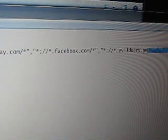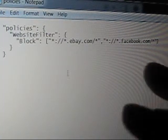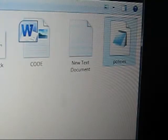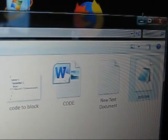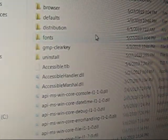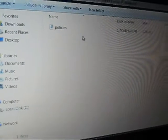Now I'm going to get rid of those two because they're fictitious for one thing, and get rid of that extra comma. Okay, so now you have your policies JSON file, and you've got that saved. From your desktop, where you created this, you have your folder. Open that up, you've got your policy file inside of that, and you're going to copy it, close that down. Then right click on open file location, go up here, find your distribution file, and copy your policies file into this. I've already done that, so just pretend that you go alakazam, alakazoo, boom, and paste it in there.